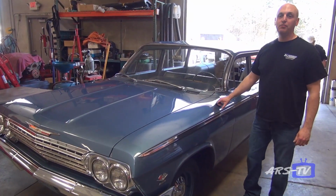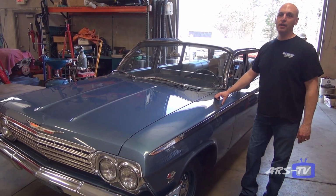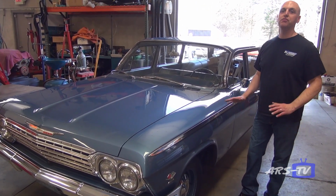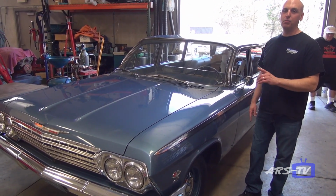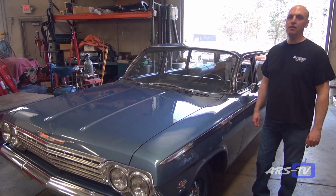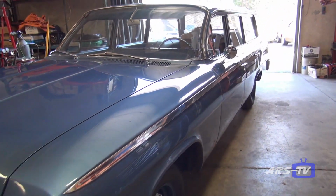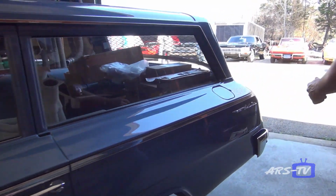So another project we have going on here at Tri-Power is a 62 409 wagon, dual quad positive traction 409, just like the Beach Boys. This car is going to be an all original car. It's had only one repaint, and it's going to have a complete numbers matching dual quad engine in it, along with the correct 4-speed, shifter, tack on the column, and everything that goes with a 409.